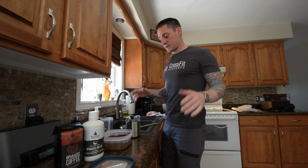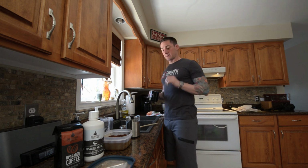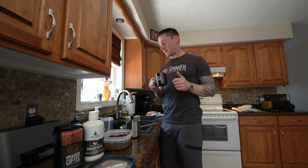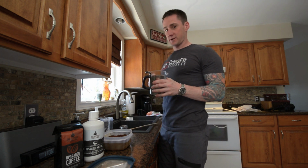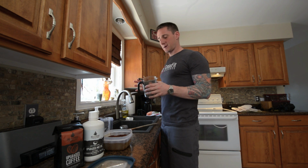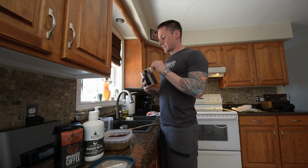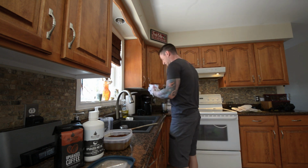Okay guys, so I'm all ready to make the coffee. What I usually make is 2 cups, and when I say 2 cups, I mean 2 coffee cups. I don't know how it measures out with measuring. I'm using a French press. French press is by far the best way to make it. I tried making it in the Keurig. Doesn't work. Completely sucks.